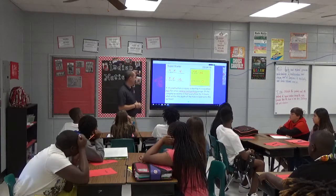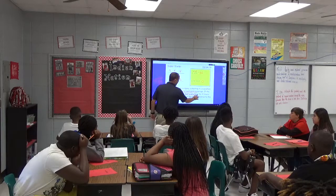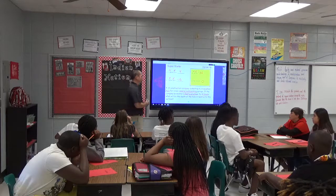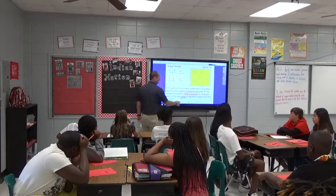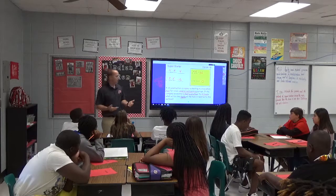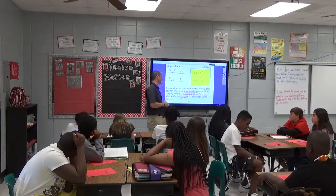If the company excavates 3 feet every hour for 4 hours, what will be the depth of the hole? This also tells you a depth. So is our answer going to be a positive number or a negative number? Negative, because it's asking for depth, and we're going underground. So it's a negative number.